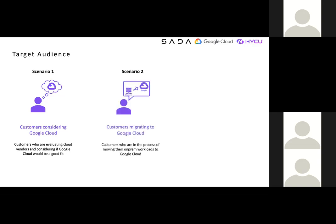The second scenario is basically customers who have already decided to go with Google Cloud and are in the middle of migrating their on-prem workloads to their Google Cloud infrastructure. In this particular scenario, you may even have customers who are thinking of leveraging Google Cloud's infrastructure as a dedicated disaster recovery target, where if something goes wrong with your primary on-prem infrastructure, you have the ability to seamlessly fail over all of your workloads to your Google Cloud infrastructure, right?